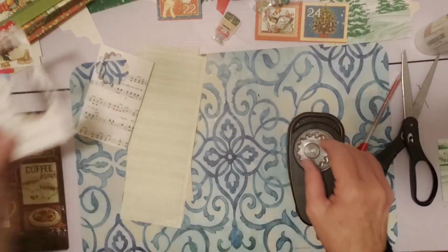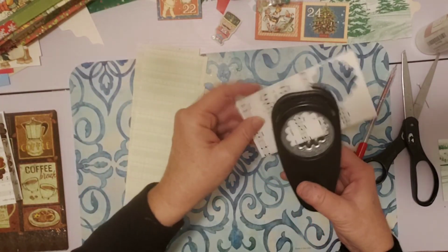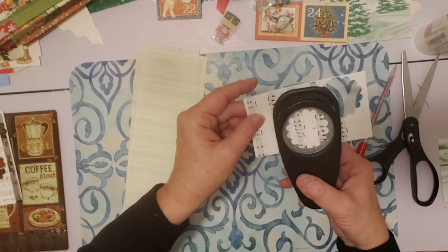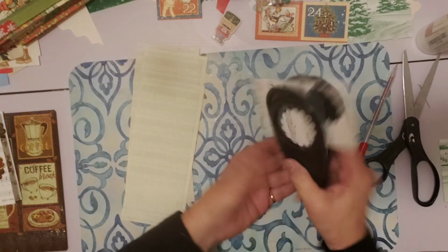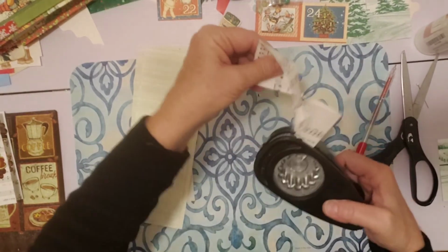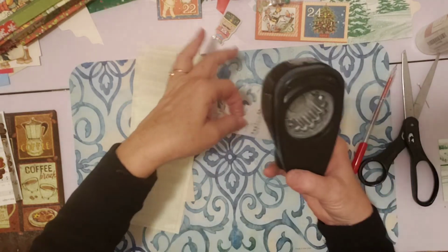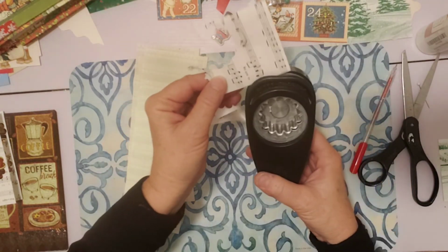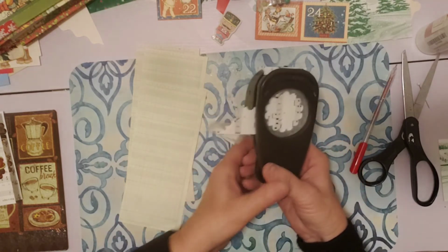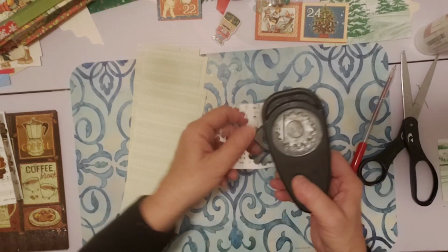Okay, cool. I can get another one at least out of this, maybe two. Let's see if I can get this one closer. I can get two more. Maybe not. We'll see. Probably not. So let's see if we can get one more out of here. I don't think it's going to fit, but let's try. Oh yeah, cool. It just didn't look big enough, but it was. Awesome.